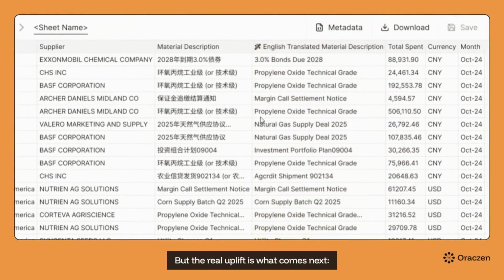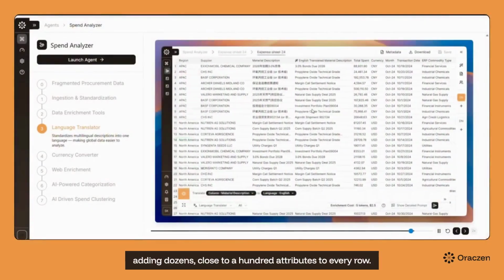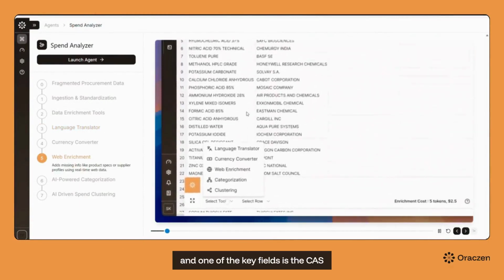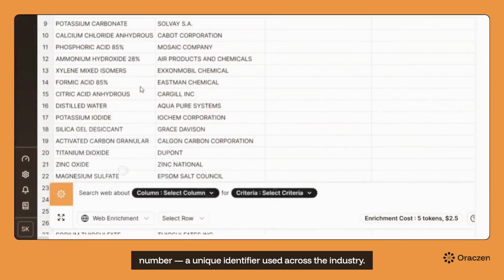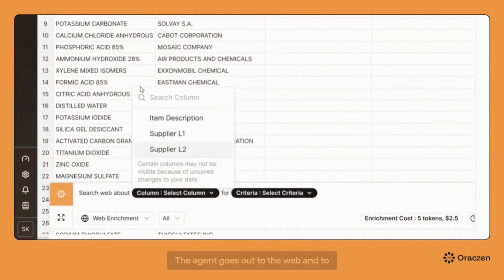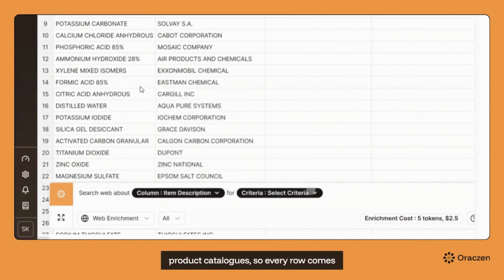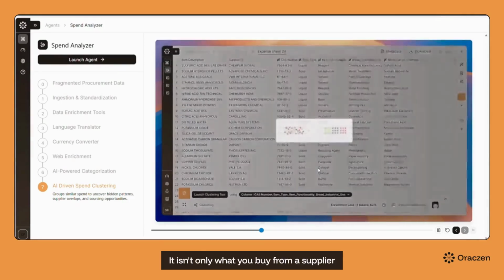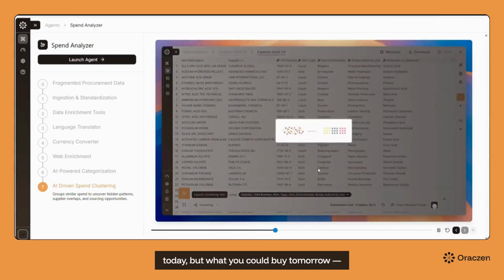But the real uplift is what comes next, adding dozens, close to 100 attributes to every row. Here the category is chemicals, and one of the key fields is the CAS number, a unique identifier used across the industry. The agent goes out to the web and to product catalogs, so every row comes back with far more than it started with. It isn't only what you buy from a supplier today, but what you could buy tomorrow.